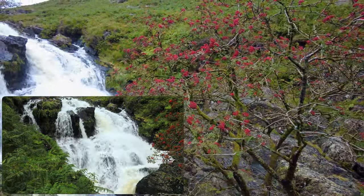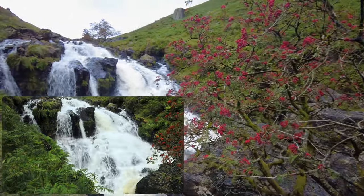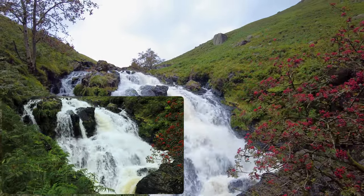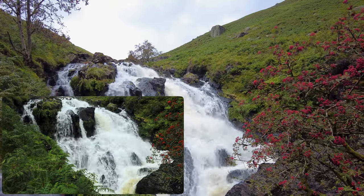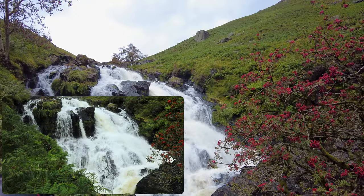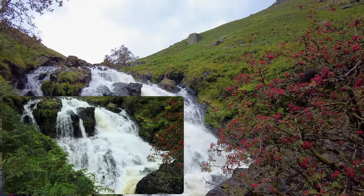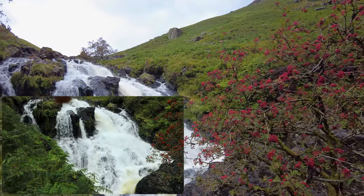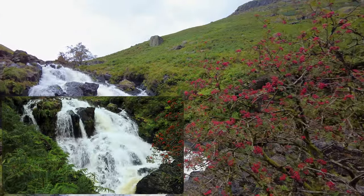So it's getting the right angle, because if we come across here you can see that the tree is starting to get in the way. So we've come across to try and minimize the tree. Just to remind you, the video on the camera is 16x9, whereas the images are 3x2. So in the very top of the camera, the image will have the sky there, but you can see we've got that, and we're not particularly zoomed in.